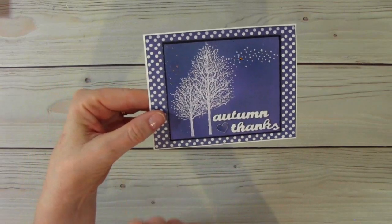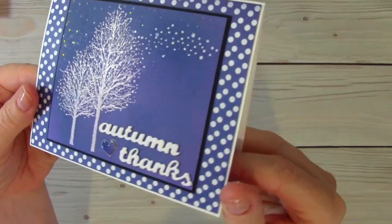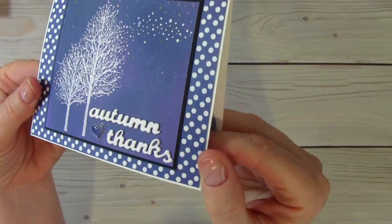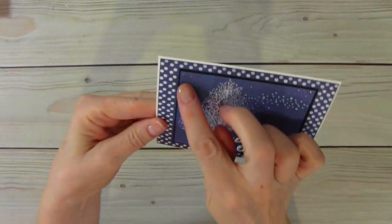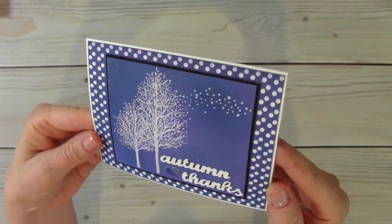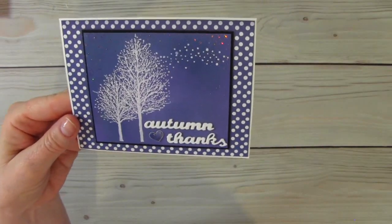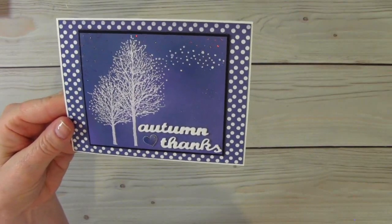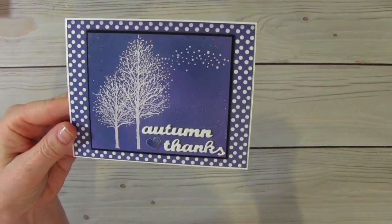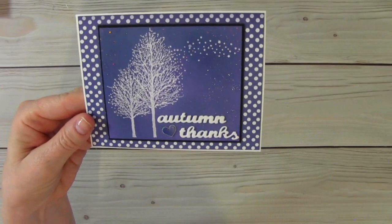I did that with my shimmer pen. And so it has a light shimmer there. You can see the shimmer all over that. Isn't that beautiful? And then all of these larger ones are from, of course, my Diamond Stickles. And then this Autumn Thanks is from a die set that I no longer have, but I did the same thing. I cut it out a few times, adhered the layers together so that it gives it some substance and stands up, some dimension.